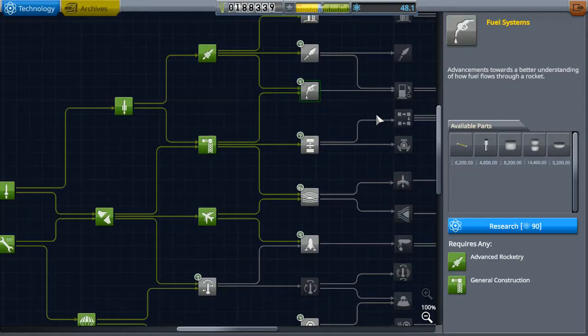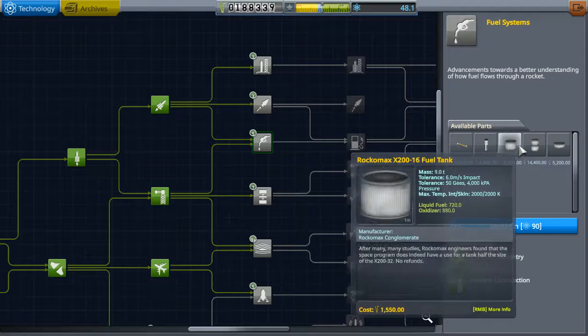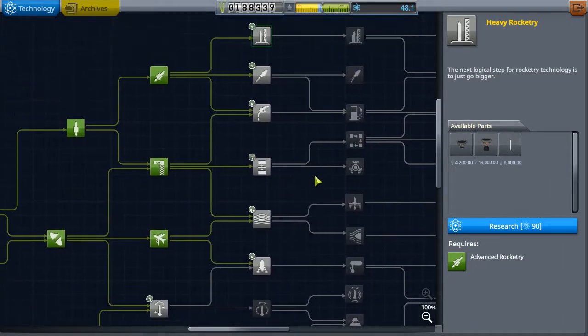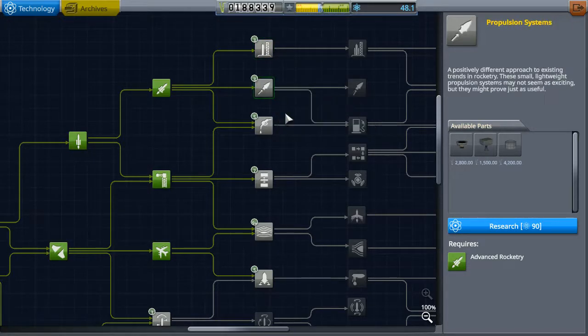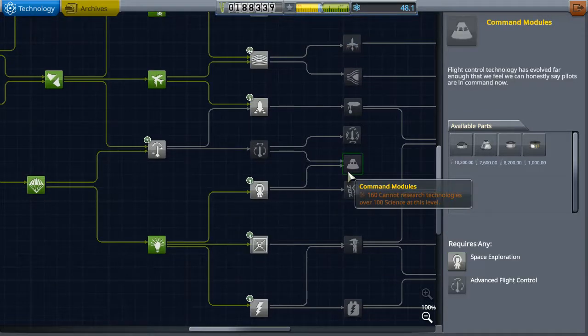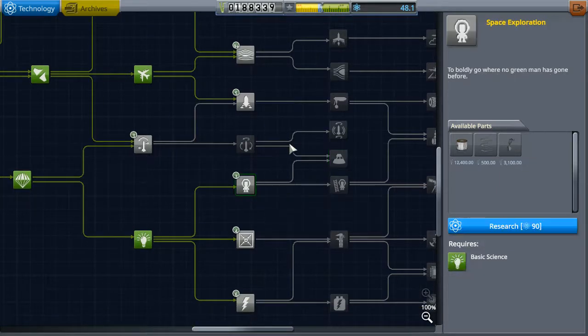And then, of course, once we get a command pod that size, we're going to need fuel tanks that size and engines that size. So that means we have 3 technologies that I want to unlock, all of them costing 90 research points. That's a pretty hefty sum, and this one in fact costing more than that. But I think we can do it.